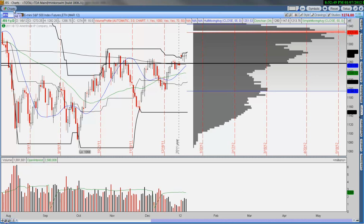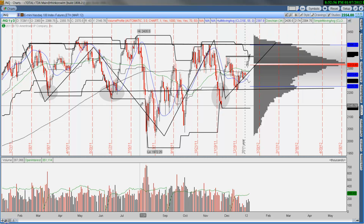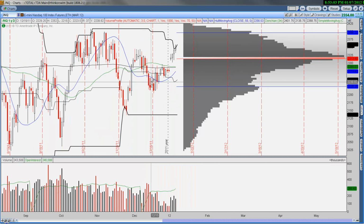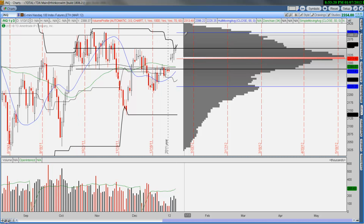So right now I'm just going to go through a bunch of names. Actually, I'll start with the Nasdaq, and you can see all the drawings that I've had on it. I'm going to delete them all so you don't have to look at them. Since the lows in December, we've been talking about Nasdaq outperformance. What have we got? We have Nasdaq outperformance. We have a huge high volume area from 2346 down to 2280. We're pushing above those levels. Looks like we're going to go test 2400 on the Nasdaq.